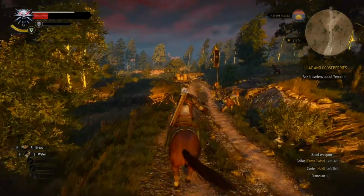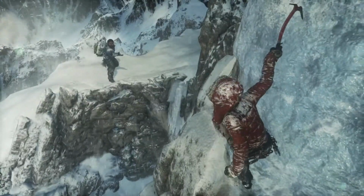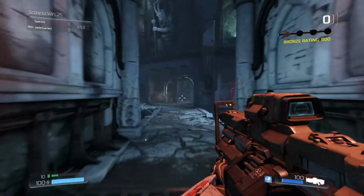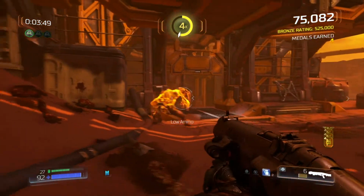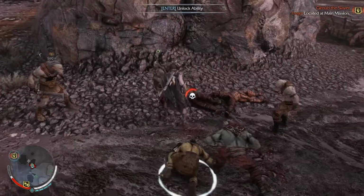AAA adventure titles, like for instance The Witcher 3 or Shadow of Mordor or Tomb Raider, these are very playable games. First-person shooters like Crysis, and other first-person shooters like, say, Doom, they also play great at max settings, and they just look gorgeous.